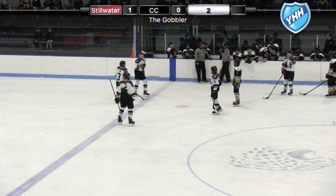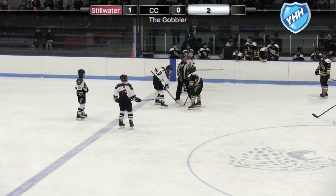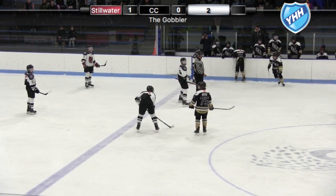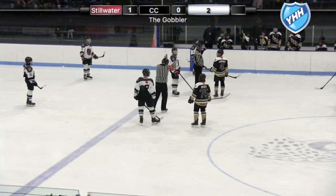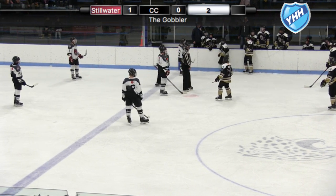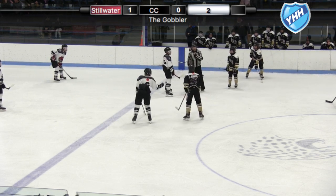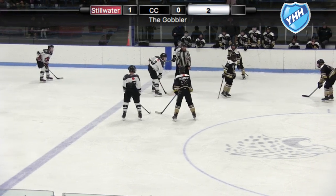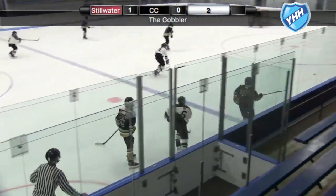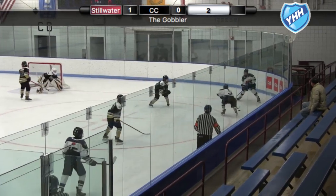Interference called. Coach for Chaska Chan, Steve Delich, having a couple questions for the refs. I think Chaska Chan's kind of lucky there not to have a check from behind call. Because he definitely was vulnerable, hit from behind. Now they're kicking him out of the zone. What's happening is they're getting delay, so then out of the face-off, the referees are kicking the player out. They wouldn't let the player get back on the ice because of a late change.